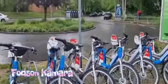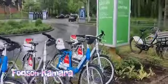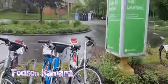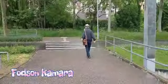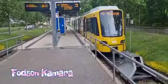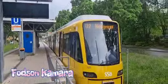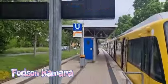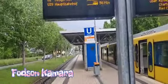These are electric bikes. You see U-Bahn. U-Bahn in German means the underground train. Okay, this is a very beautiful place, a nice place here in Botnang. As you can see, and we are riding with this. Richtung in the direction of Neugereut. We have 3 more minutes left. And it's like U2 is coming here.